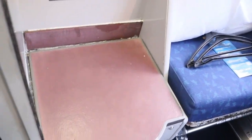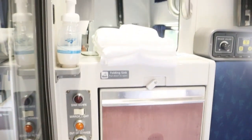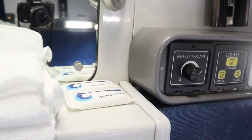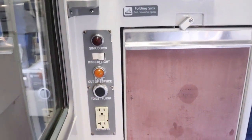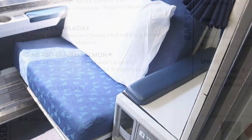These rooms also have a toilet, and it also has a sink with towels and face cloths here. They have hand soap. They also have soap if you happen to have forgotten your soap. And then of course there's a mirror and plenty of lighting in these rooms. Now I will give you a more detailed tour of the rooms, but I just wanted you all to see this room, and then I'll give you a more detailed view of my room.